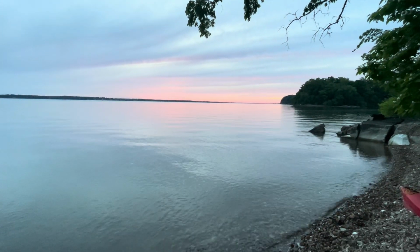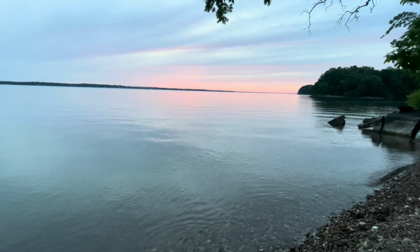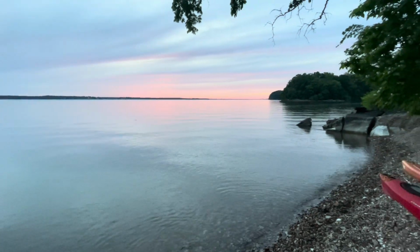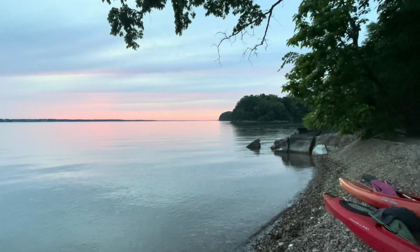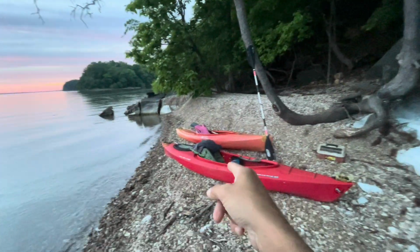No, we probably better take off. It doesn't even show the same pink in the video. No, it's like cotton candy out there. It's amazing. Like, look at that. I wonder if a photo would. Maybe I'll try to take one. But we're about to take off on these things, way back over there.